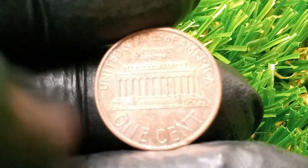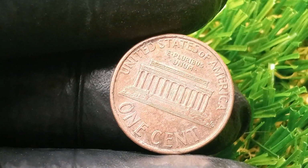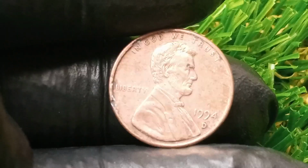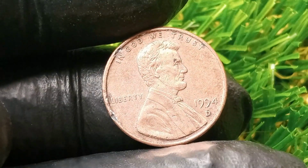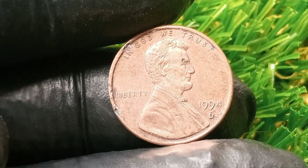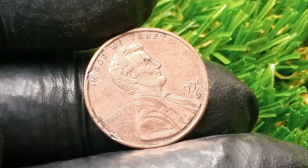But this is only the beginning. Beyond the double die obverse, this coin also showcases a rare off-center strike, where the entire design of the coin is shifted slightly off the planchet, leaving part of the coin blank and creating an elliptical appearance that signals a significant deviation from minting perfection. Such off-center strikes are not unheard of, but what makes this one special is that it occurs in perfect harmony with the double die error, combining two major flaws in one coin.